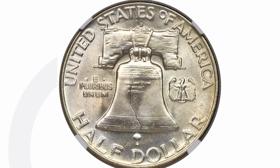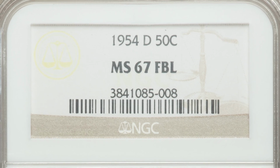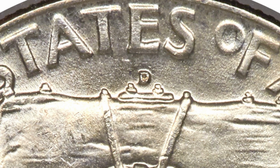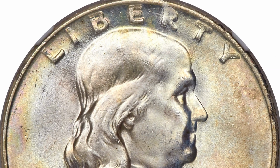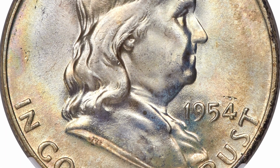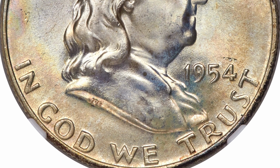This coin is graded at a mint state 67 with full bell lines. So here's an example of what full bell lines is. It's a designation that a coin grading company will give your Franklin half dollar coins. It's on the reverse of the coin. This is also the D mint mark, so if you're not familiar with where the mint mark is on these coins, it's going to be at the top of the bell underneath the E and States. This coin is graded at a mint state 67 by NGC. Like I said, that's where the value is at, and that's why the coin sold for $4,000.